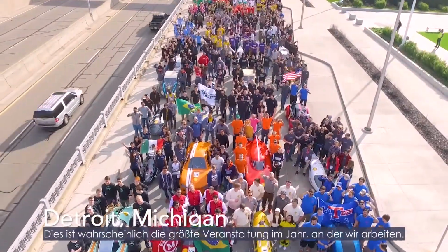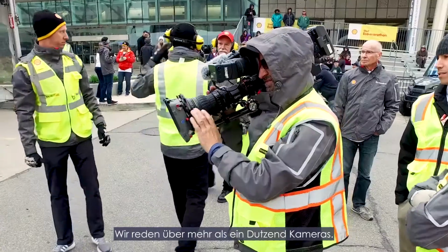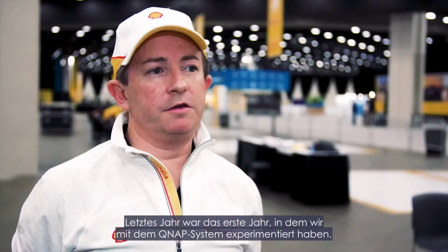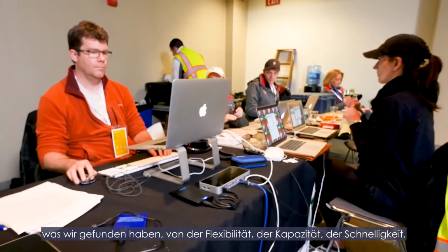This is probably the largest event we do all year. We're talking over a dozen cameras, 4, sometimes 5 editors working at once. Last year was really the first year that we had experimented with the QNAP system. And we were so impressed with what we found, the flexibility, the capacity, the speed.